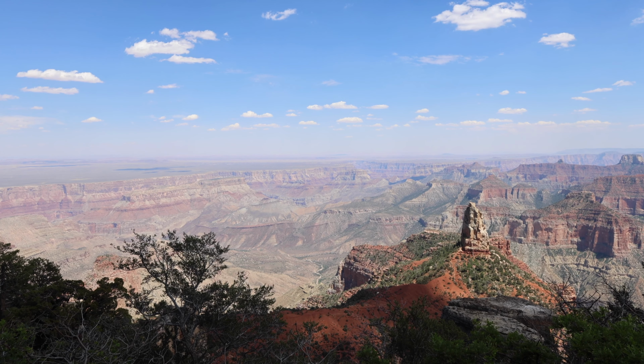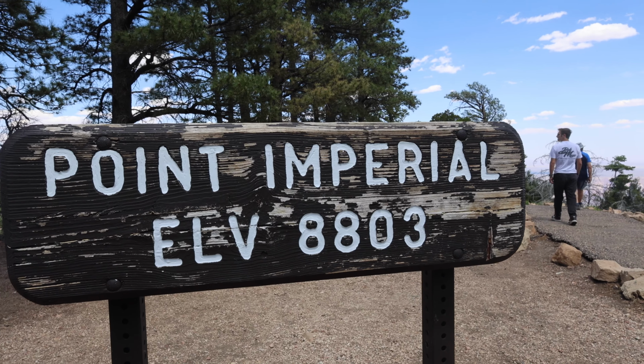So currently we're at Imperial Point, which is the highest point of the north rim of the Grand Canyon. Absolutely amazing. And the fact that you can still see Mount Humphreys way out there is just unreal.